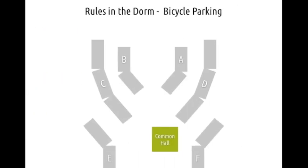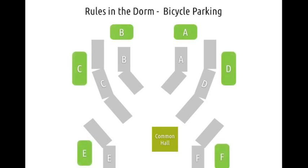After you have your bike, please park in the designated bicycle parking areas. These are located right next to the dorm buildings. It is recommended that you do use a key lock. Please don't lose your bicycle key.